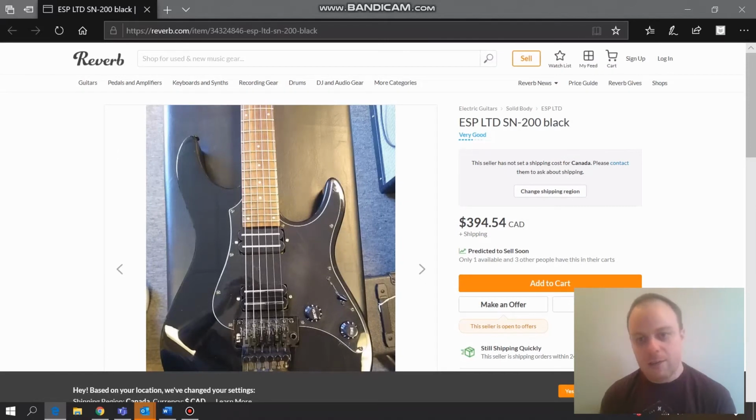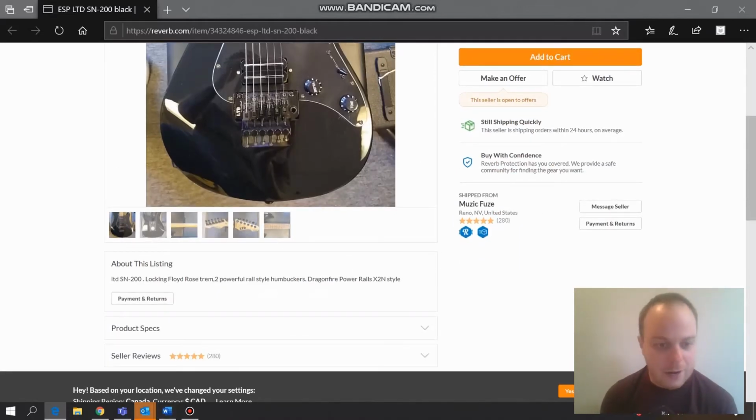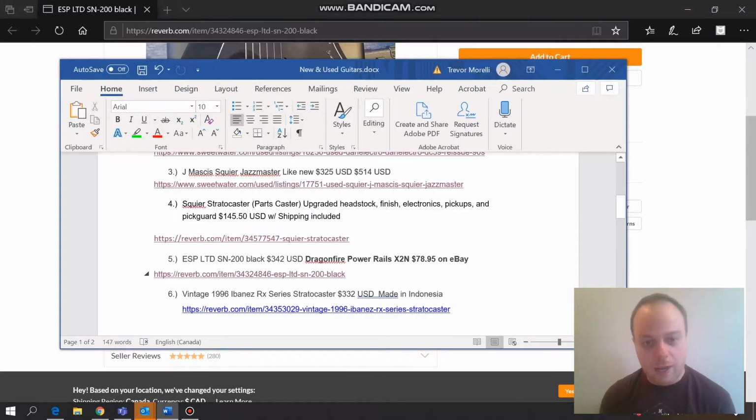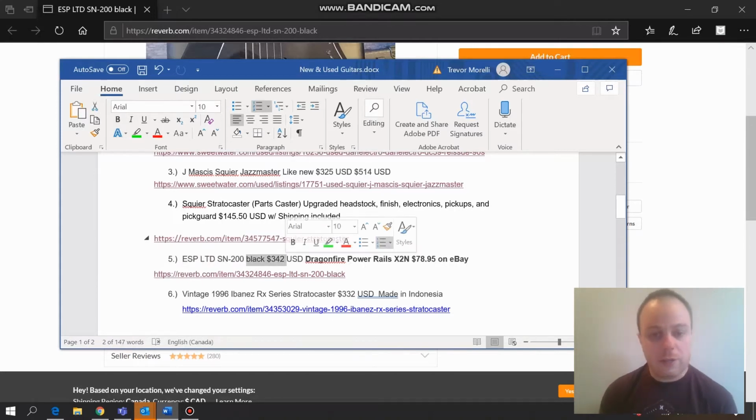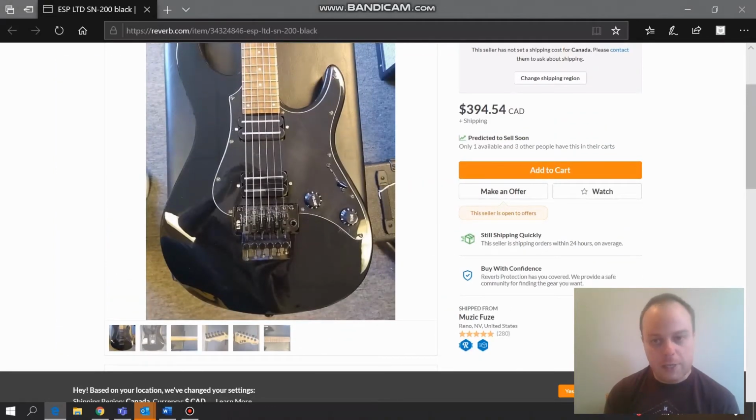So this is a decent model. It's kind of a base ESP LTD guitar, but it's got those upgraded pickups in it. And doing some Googling, I found out those pickups go for $78.95 and up on eBay for a set. The price of this guitar is $342 with the shipping and everything, when you add all that in. This price here is Canadian, of course. It says it's predicted to sell soon also.